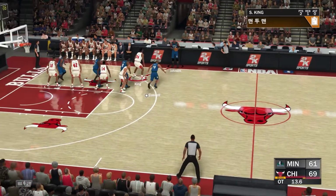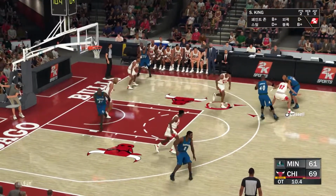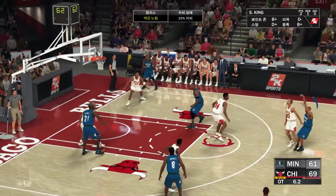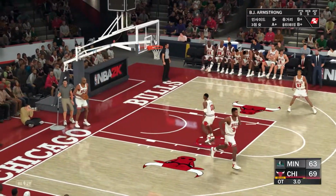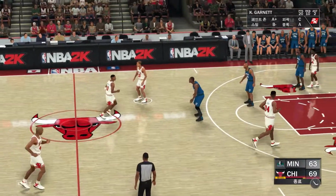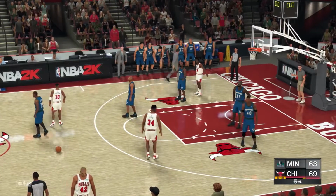We've got 13. Here's Cassell. From deep. They get it back. Goes to the reverse layup and traps it in. Yeah, Garnett, a remarkable scorer. Just a number of moves inside to choose from, including that little feathery-looking jump shot.